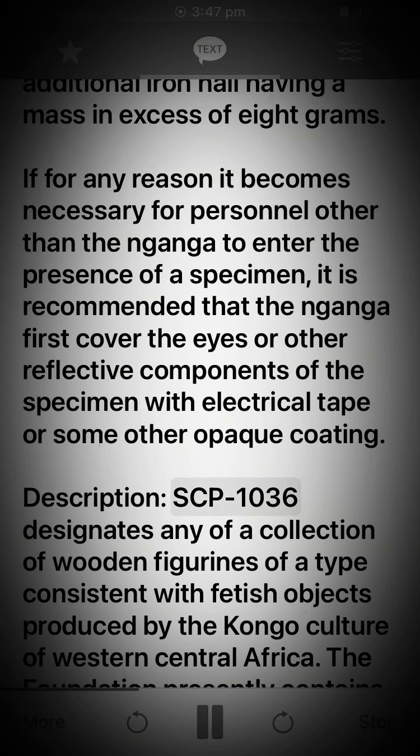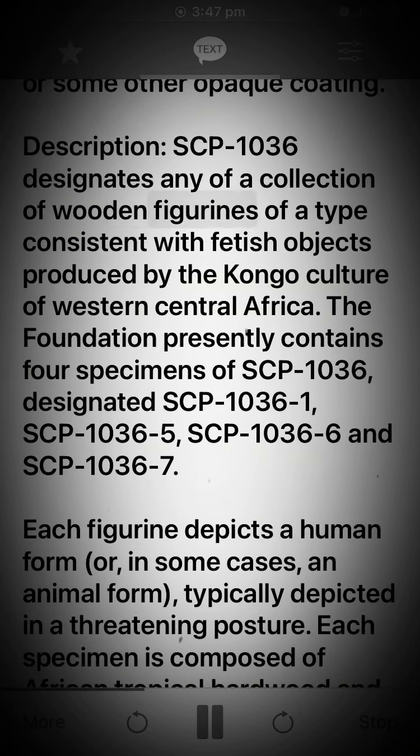Description: SCP-1036 designates any of a collection of wooden figurines of a type consistent with fetish objects produced by the Congo culture of Western Central Africa.